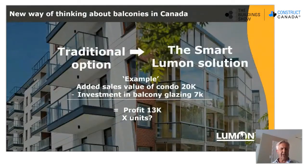It's a new way of thinking about balconies in Canada. The traditional option has been open balconies. There's a desire for that, but the use and the investment doesn't pay. But the Lumon solution is the smart solution, we believe. And a lot of developers are coming on board with that. And this is just a typical example, an average example of the additional investment to go with the Lumon solution of an additional $7,000 in glazing, and you can add an upcharge to the unit of $20,000.